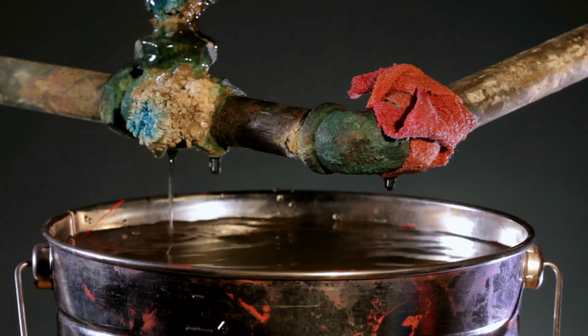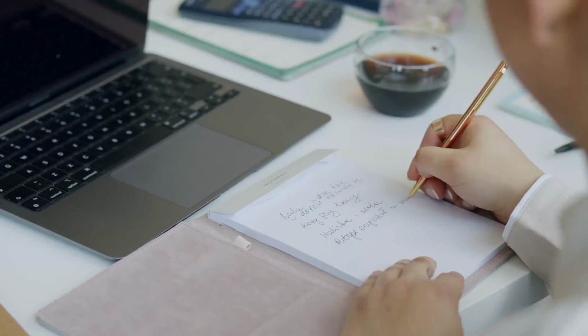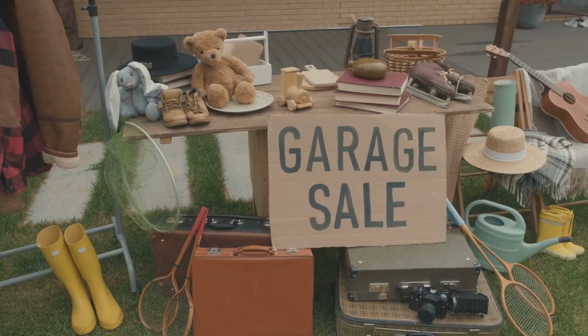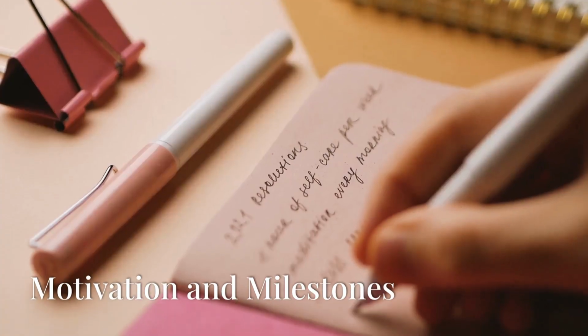Think about it like this. You're trying to fill a leaky bucket. You can either try to patch up the holes, reduce your spending, or you can turn up the faucet, increase your income. So how can you boost your income? Well, you could ask for a raise at work, pick up a side hustle, start freelancing, sell stuff you don't need anymore. The possibilities are endless. Even an extra $50 or $100 a week can make a huge difference in your debt payoff journey.